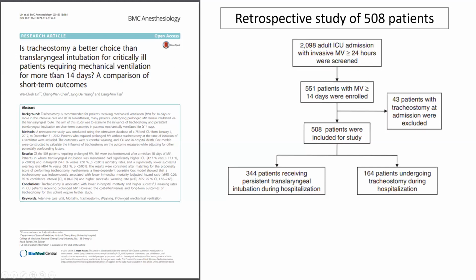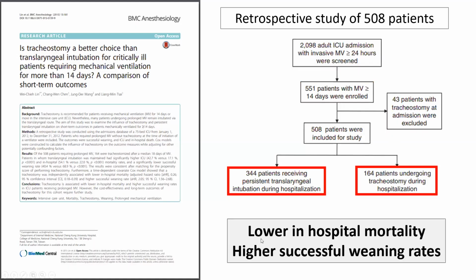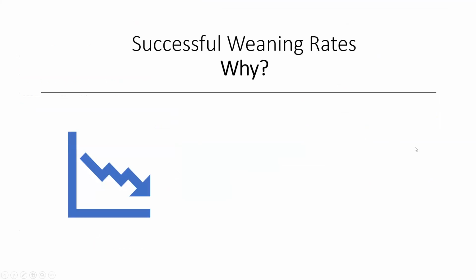Now, is tracheostomy a good choice in patients that have been mechanically ventilated for 14 days or more? This is a retrospective study that was done back in 2015 from the anesthesia literature. They retrospectively looked at about 551 patients who had mechanical ventilation. Of these patients, they included 500 at a 3-to-1 ratio, of which some continued intubation and others underwent tracheostomy at day 14 of their hospitalization. The biggest thing they noticed is that there was a lower in-hospital mortality in patients that received a tracheostomy, and there was a higher success of weaning in the patients with tracheostomy who were intubated for more than 14 days. Now, why are we getting successful weaning with tracheostomy patients?